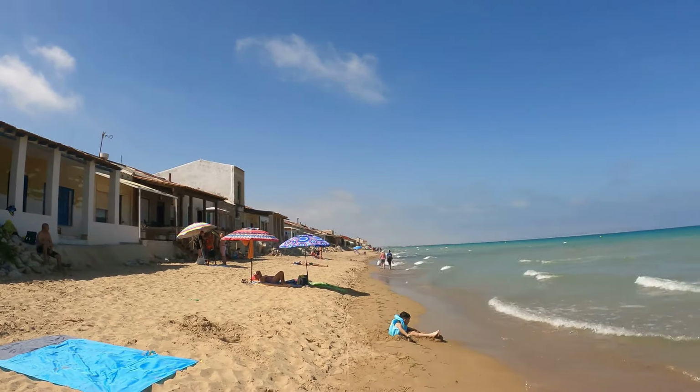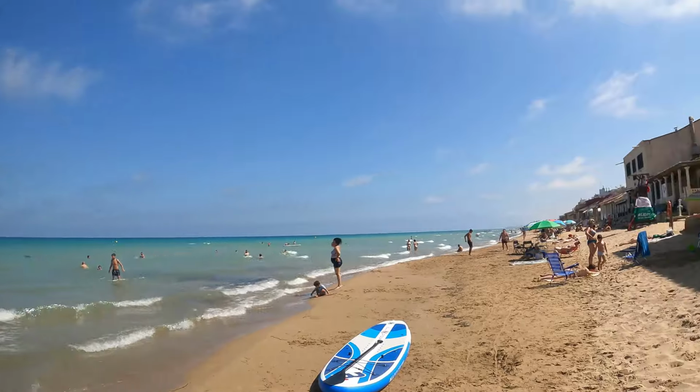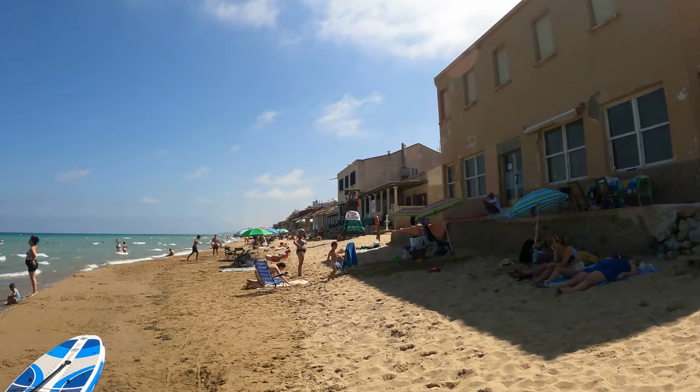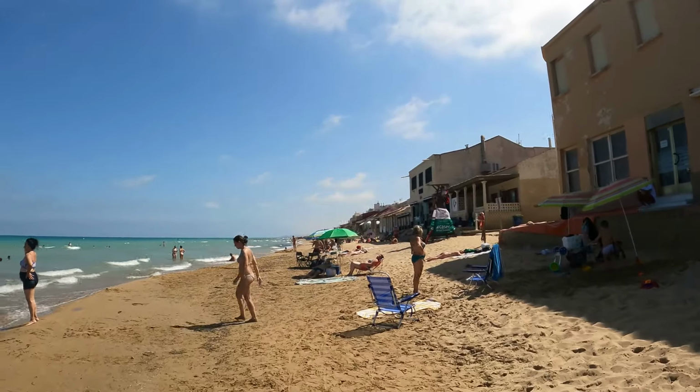So yeah, we're back on a beautiful front here, Guardamar de Segura Beach. And yeah, this end here you've got all the old cottages literally right close to the shoreline. Further up we've got the restaurants. We're going to take a walk along.